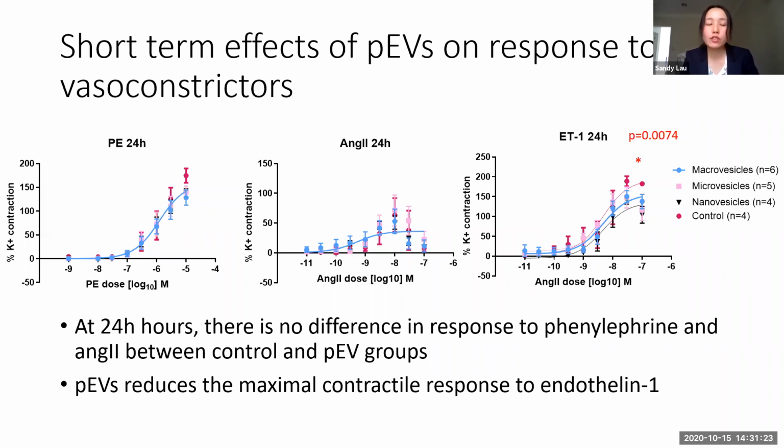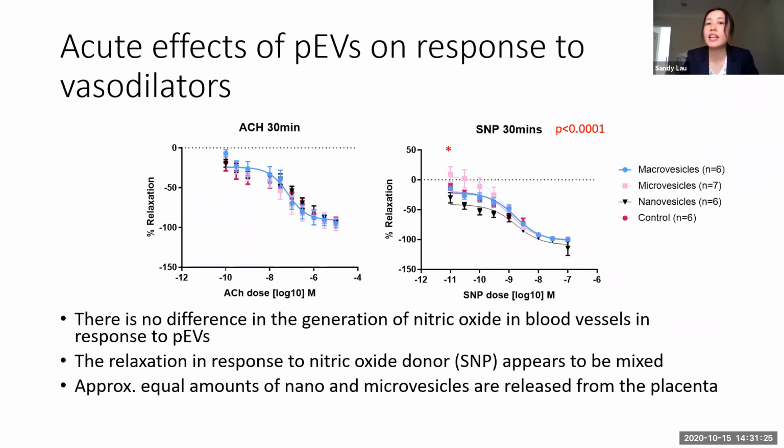So that's vasoconstrictors, but what about vasodilators? What is the response to those? Back to 30 minutes: acetylcholine, which induces vasodilation via generation of nitric oxide, and sodium nitroprusside, which is the equivalent of dumping nitric oxide into the system.